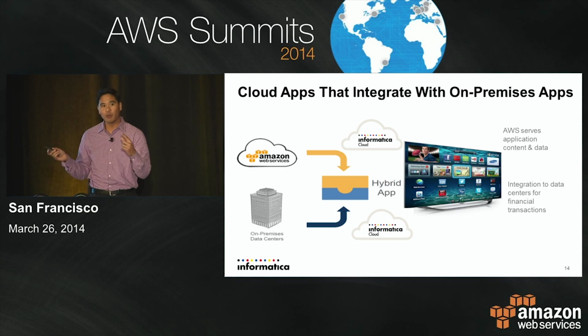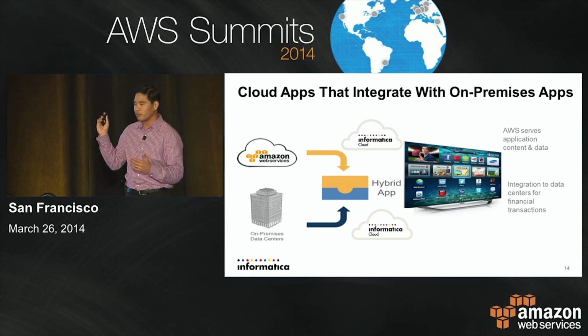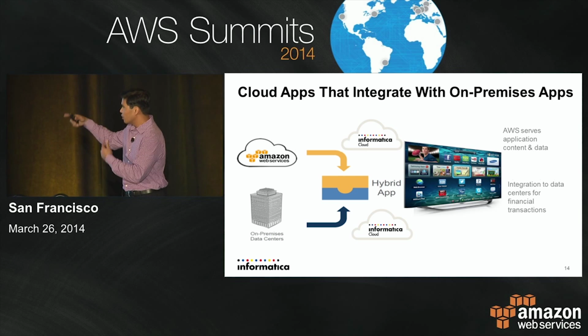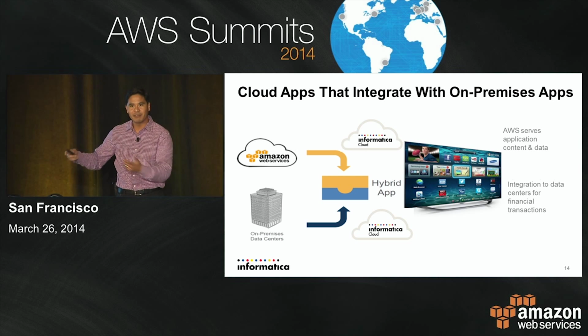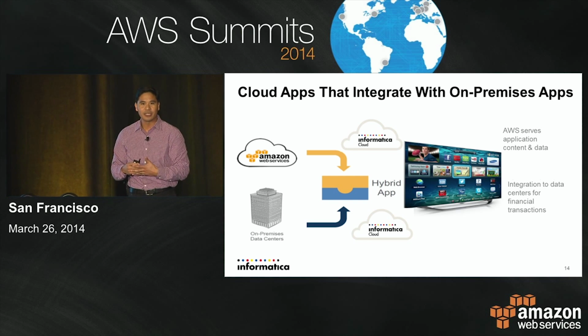Or you've got a hybrid type of application. Maybe the customer front end is all being driven by AWS services. But in order for the app to actually work, you need access to the financial systems that are on-premise. We help create that hybrid application where you're bringing together cloud and that on-premise data.